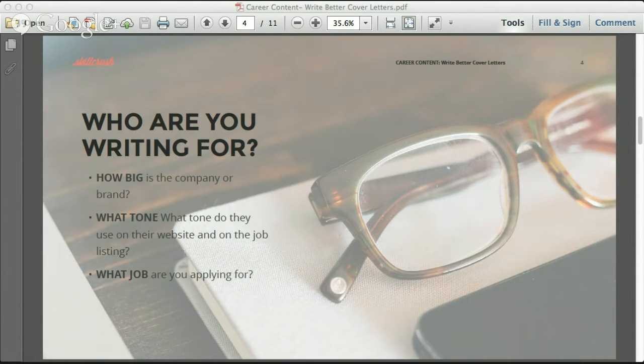And I think that's something that is kind of tricky to figure out, but the more you look around at different companies, the more you'll realize that you can kind of tell what tone they take. And the reason I think someone who uses a more informal tone in their business would want you to speak to them in a less formal tone is because they're going to want to see that you can fit seamlessly into their workflow.